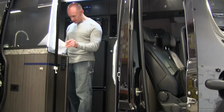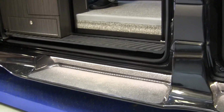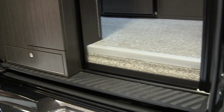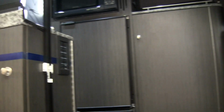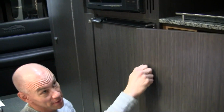Oh, here I am just making more notes. I will post my 47-point checklist on the webpage with this review. Okay, and so that's lighted up, isn't it? Yes, LED lighting there as well as throughout the coach. I didn't see a single incandescent or halogen fixture inside the coach. Unless there was something on the dash from Mercedes, but anything that Advanced RV put in was LED to reduce the power consumption.